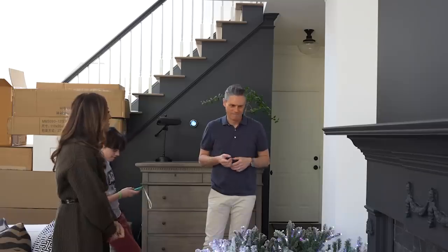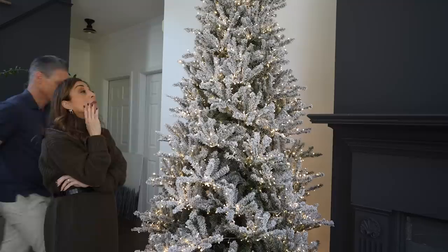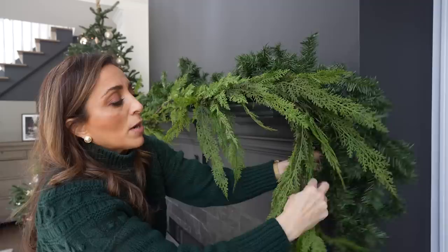You were supposed to get a 9-foot tree? I don't know what I bought. Got the rest of the room to decorate. Okay, this is my issue. You guys, I have a huge debate to settle here. It might actually work.